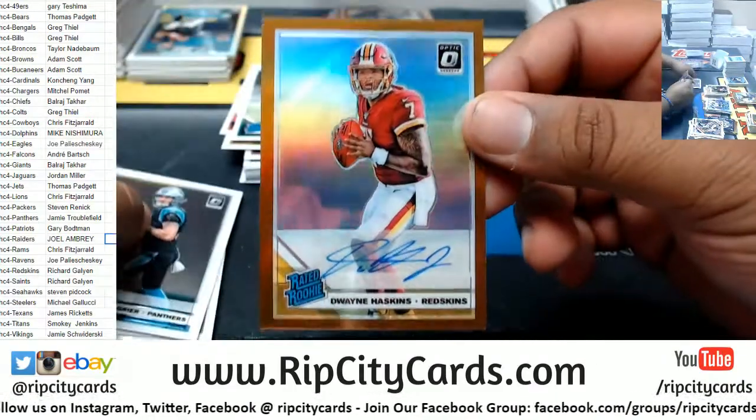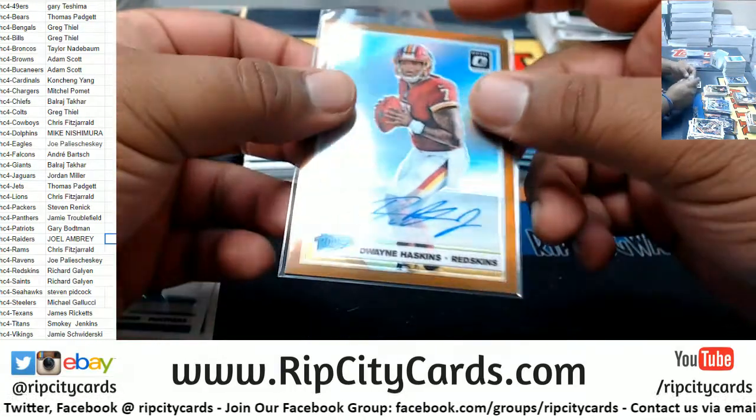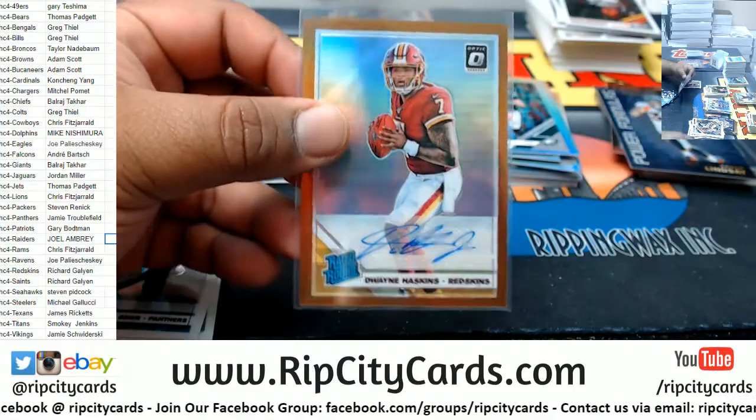Ooh, very nice. Dwayne Haskins. The rated rookie bronze auto for the Redskins.